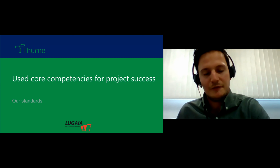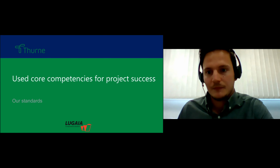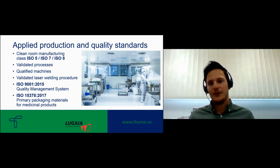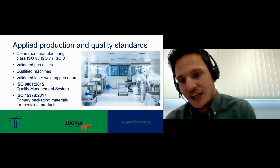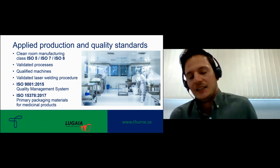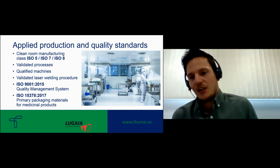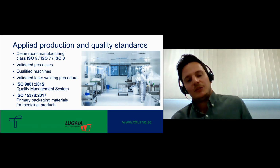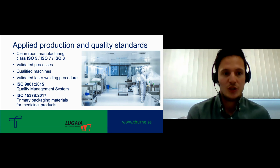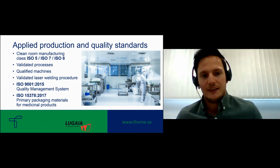For that project success, we have used our core competence. Next to the success factors mentioned before, we need several core competences listed here. In this case, the isolator and the liner unit were manufactured in ISO cleanroom class 8, while SafePort transfer bags for primary packaging were manufactured in ISO class 7. We are moreover able to manufacture in ISO cleanroom class 5. That's up to the customer, which cleanroom class is required. And ISO certificates underline the whole.